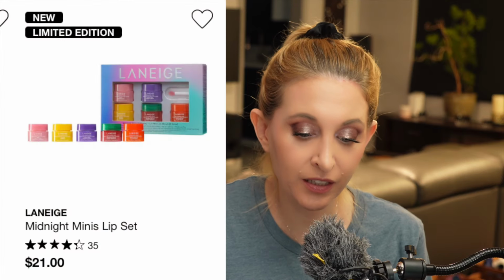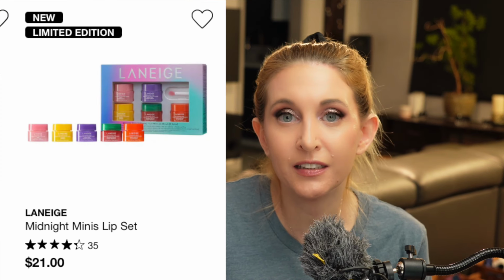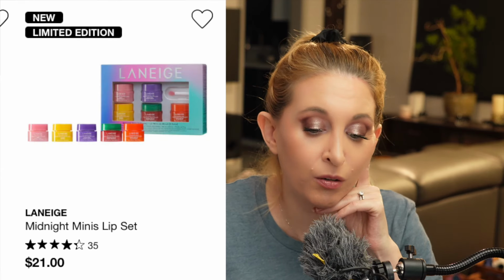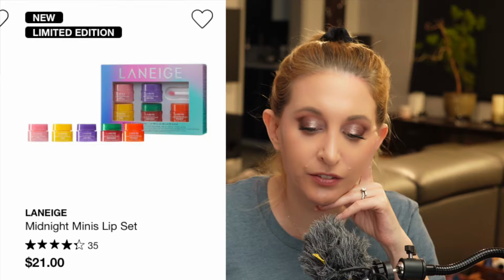We have the Laneige Midnight Minis Lip Set. I've tried a few of these Laneige hot glosses and they're just okay. They're not great. For me, they really don't last all night, so they're nothing to write home about. They come out with some cool, fun colors and scents and all of that, but I really don't go crazy for these. We have the One Size Setting Spray. I always want to try this out of pure curiosity, but I have desert dry skin, so I have no business being even in the same room as this spray.